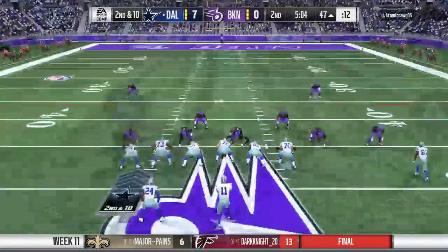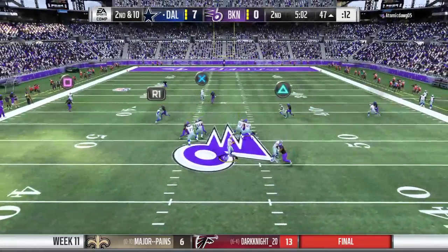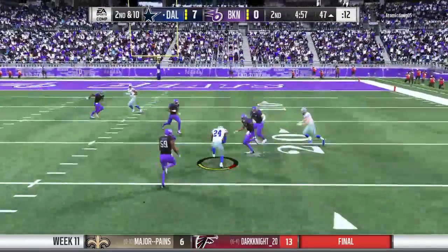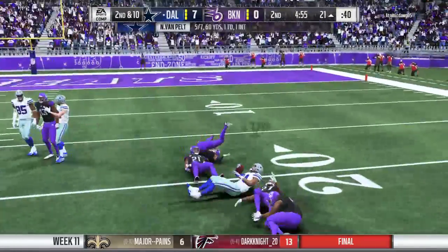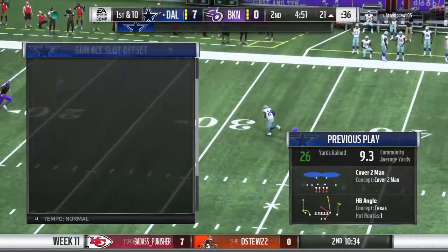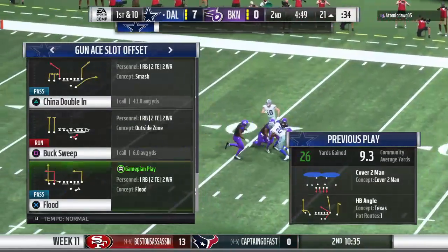Detroit! Back to throw now on 2nd and 10. And he finds Howard, complete. And he'll get this one down near the 20-yard line, just shy of the 20. A good pickup there, 26 yards.